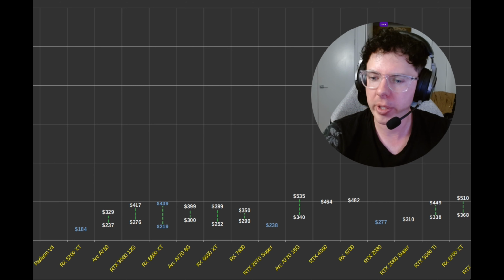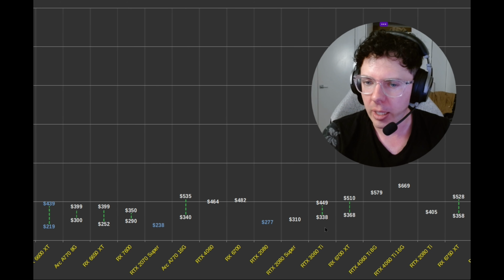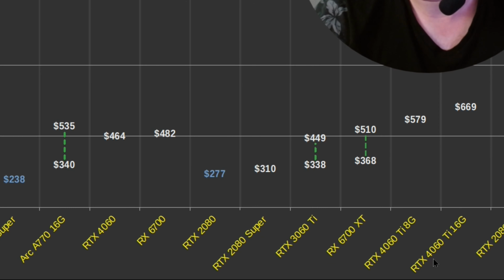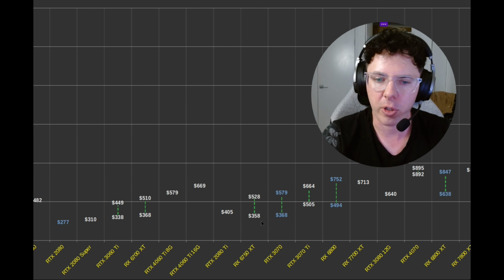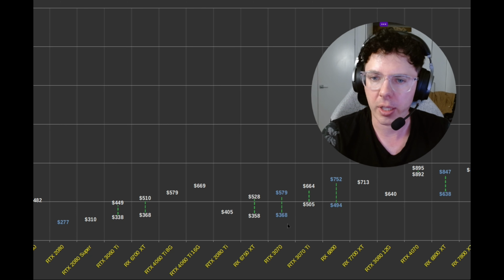So following the performance list up from there, after the 2080 Super, we have the price list going all the way up to $669 for the 4060 Ti. But if we keep scrolling across, we can get more performance from the RTX 3070 for just $368 on the used market, and that is phenomenal. $368. This is performing better than a card that costs $670. $370, you're going to get really good performance.